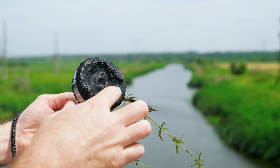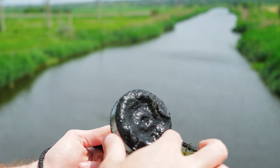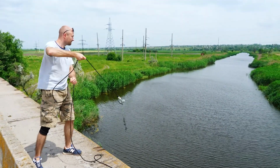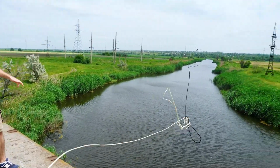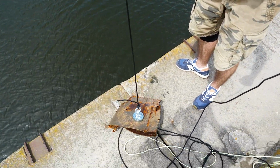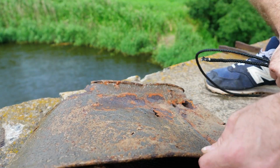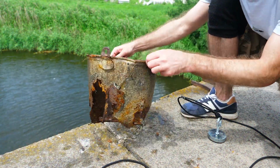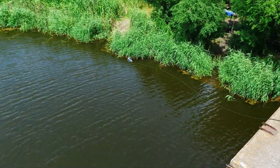The first throw, and we immediately picked up a whole pile of magnetic dust from the bottom. In the end, the most valuable find from this location was a rusty bucket. On one hand, not so cool, but on the other hand, we at least picked up garbage from the bottom of the river, and this is already useful. And we also managed to catch a lid.